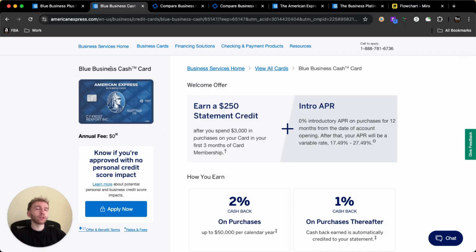They have 2. So that first one gave you points. This one is going to be cash back on every purchase that you make, which is 2% cash back. It also has the 0% APR for 12 months, no personal credit impact here, $0 annual fee. These two cards are the main cards that I use and I've cycled through for the last 3 years. They're just really good cards to have.